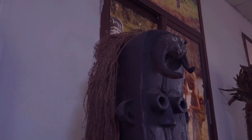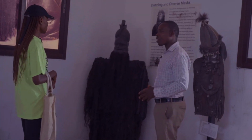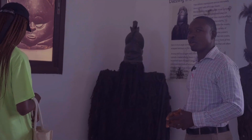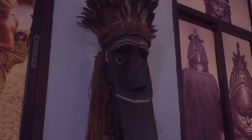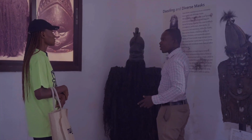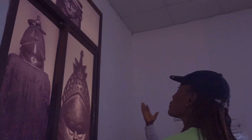And here are other masks, and this is masquerade. The masquerade is a symbol of Africa's tradition. Looking at the African culture, you may see that masquerades appear in different forms. So we have different kinds of masquerade representing different cultures in Africa. You see different heads, representing different cultures. You see them all.